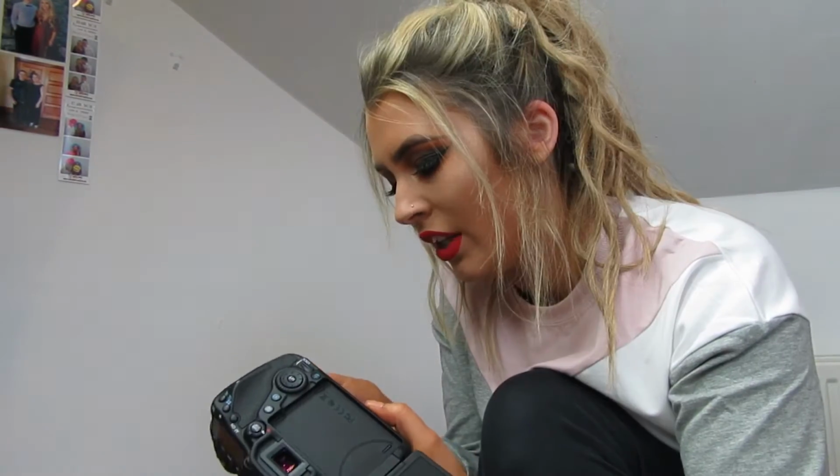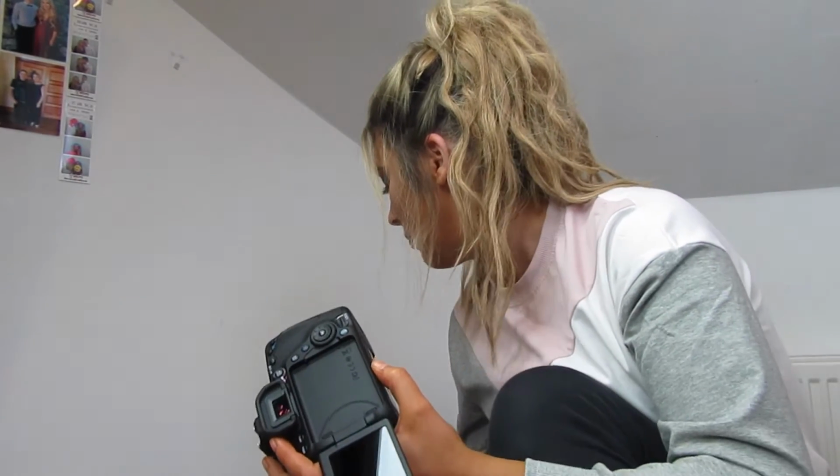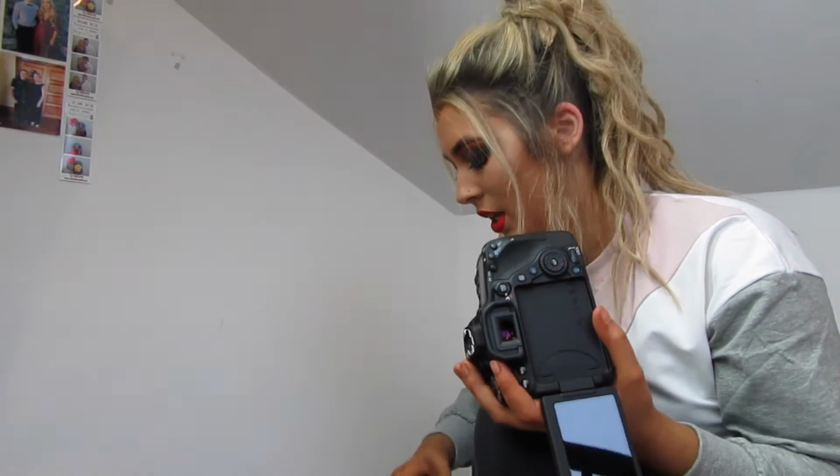I just got the body because I have the lens, and the body was really pricey. To get a lens with that, I think it was the exact same lens I have actually, it was an extra 500 or 600 euro and I was like, I'll just have the body. Oh wow, it's so sleek compared to my other one. I have this one, my Canon 600D. Hold on a minute.